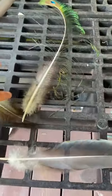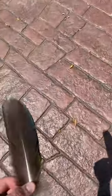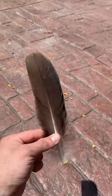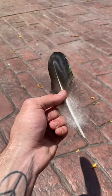And yeah, that is some peacock feather knowledge. And I don't have names. I don't know much about names for all these feathers, but they're so fascinating. See, like one's a little yucky, but just look at that. Like, that is just magical.